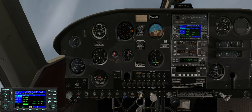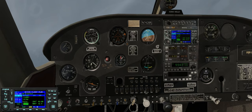Okay, so we're coming out of the hold, then we'll bring up ForeFlight and our plates and all that stuff once we're established.